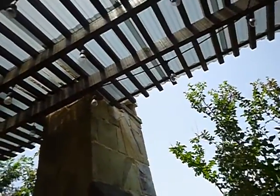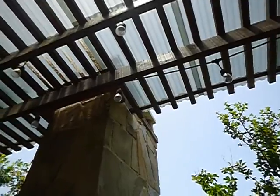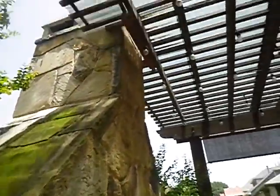And then your chimney, you're supposed to have 3 inches of clearance between the wood members and the chimney. You'll probably never have a problem with that. But I'm supposed to tell you. So I did. That's what I'm supposed to say.